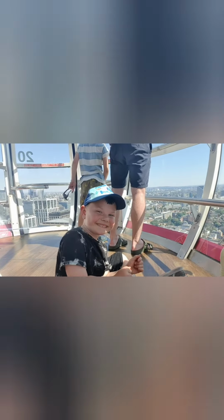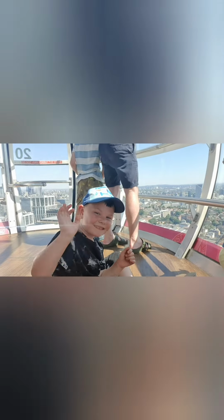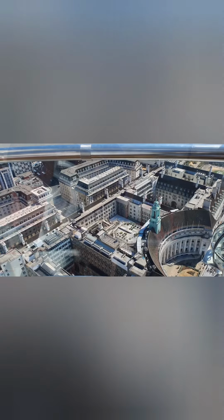Here I am at the top of the London Eye, smashing it. G-Man's here with me. Say hi, G. I can't say that I'm not slightly scared, because I am. Always am. But each time I do this, it does feel a bit more comfortable, so it's not so bad.